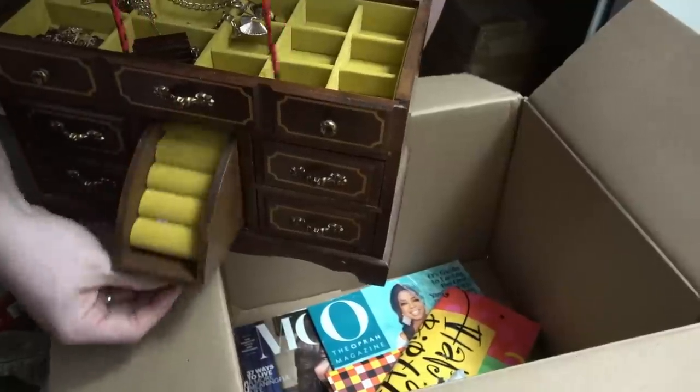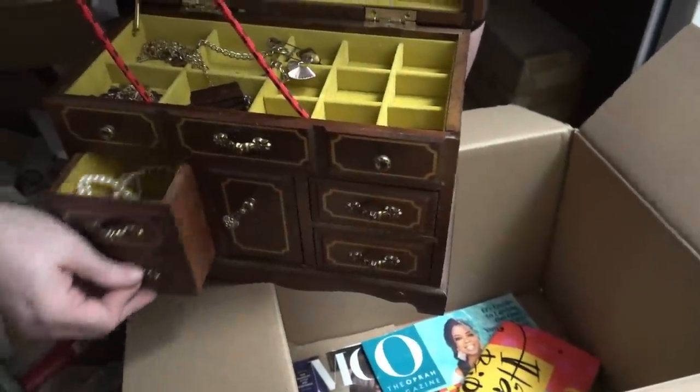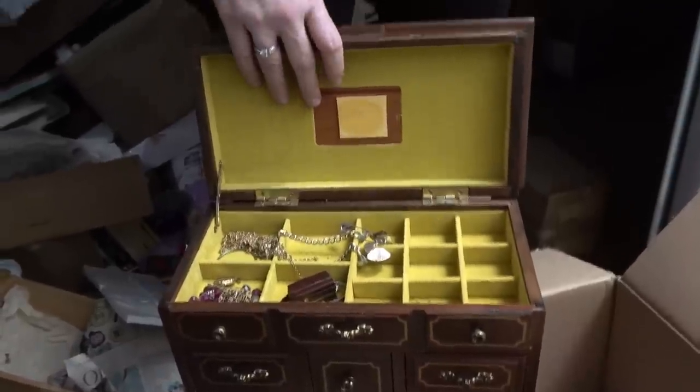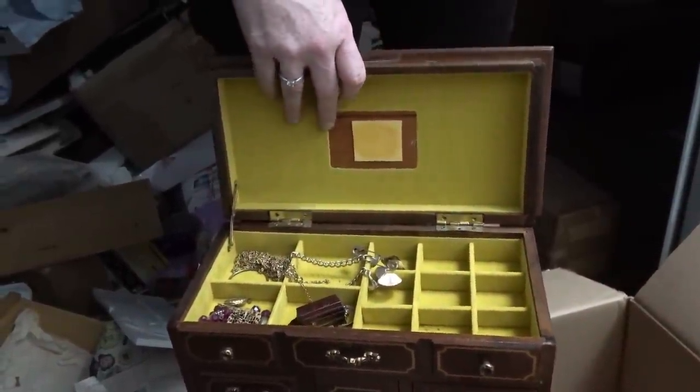Yeah, not any other things open. So we have the Movado watch and some other costume jewelry.